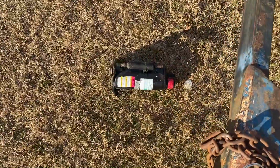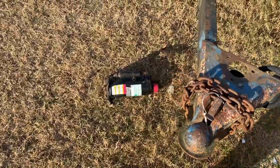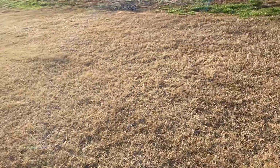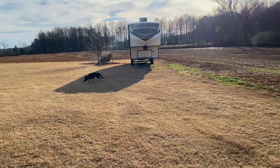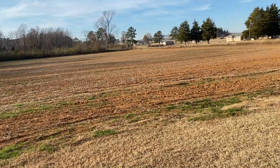Also, found my fourth sealed unit. I thought I threw it on the trailer, but I guess I didn't. So we're back Friday afternoon, enjoying the rest of the afternoon.